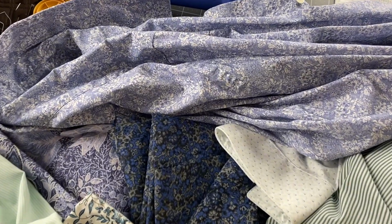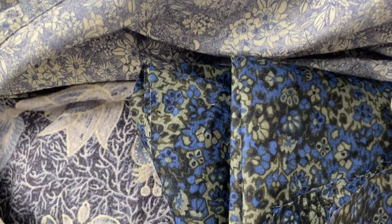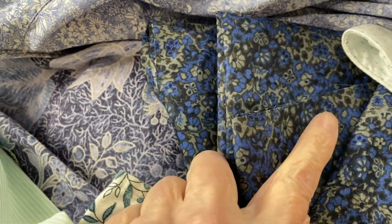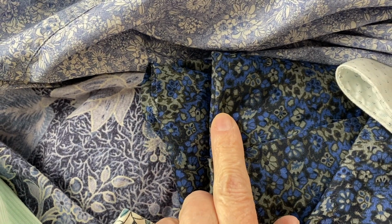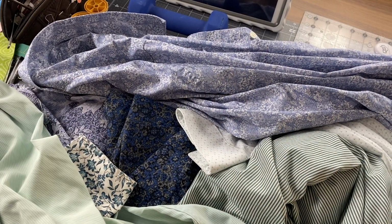You got three florals in three different shades of blue. You see this kind of a taupey color that's going on back here? I need a fabric in that color. That just makes my heart sing.